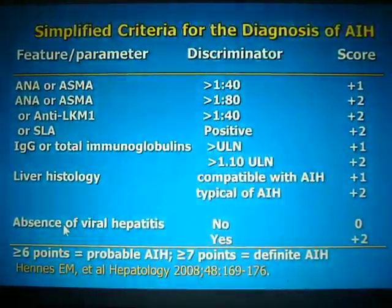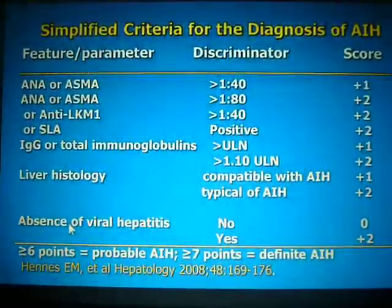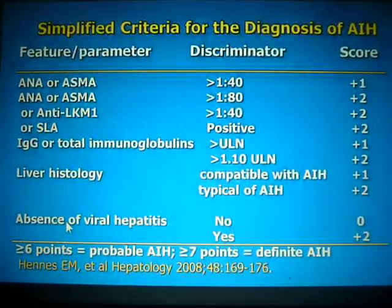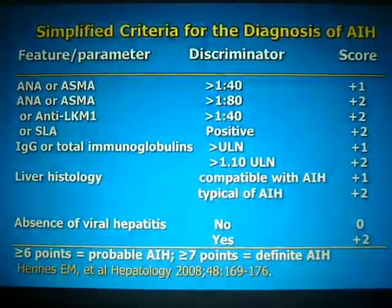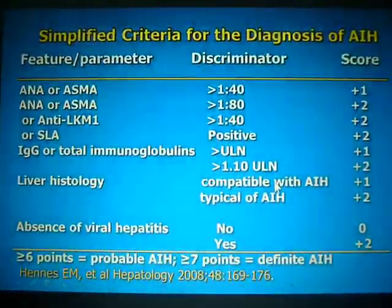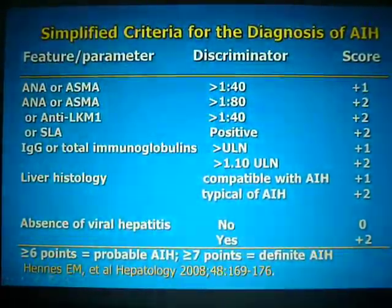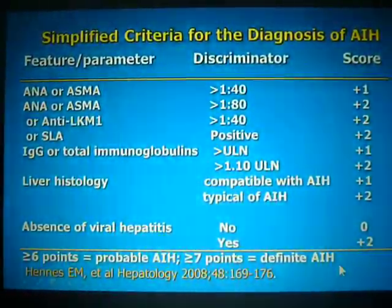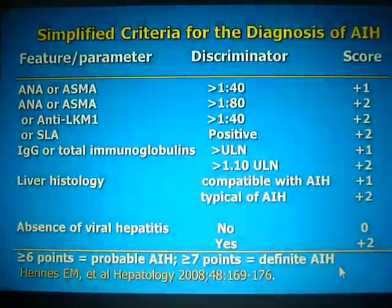Frankly, I don't find it particularly helpful, but if someone wants to look at this, there may be some value in it. If you're a clinician seeing patients with autoimmune hepatitis, you can understand that the absence of viral hepatitis gives you 2 points. Histology that is typical gives you 2 points. Any of these gives you 1 or 2 points. You're already very close to definite autoimmune hepatitis. I don't use it. I don't know who uses it among hepatologists, but it's out there.